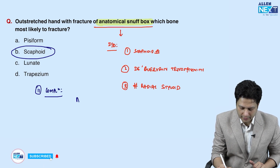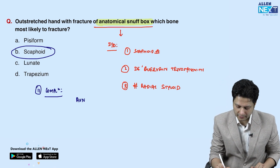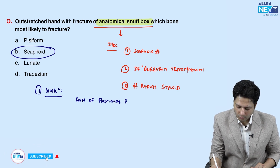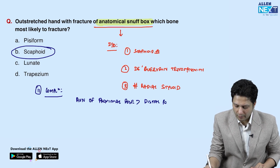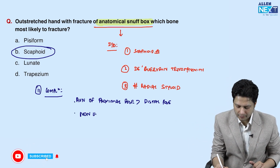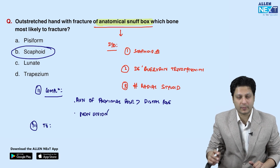All right. The complications are avascular necrosis, also called osteonecrosis, which means one and the same thing. So osteonecrosis of the proximal pole, which is far more common compared to the distal pole. That means one of the complications is osteonecrosis in the body of the scaphoid, and the second one is non-union at the fracture site. All right. And the third point that you have to remember is related to the management.